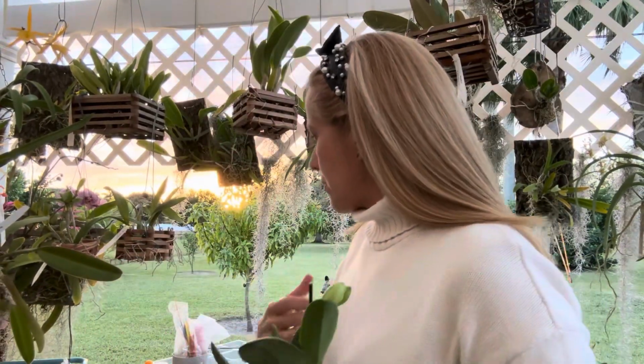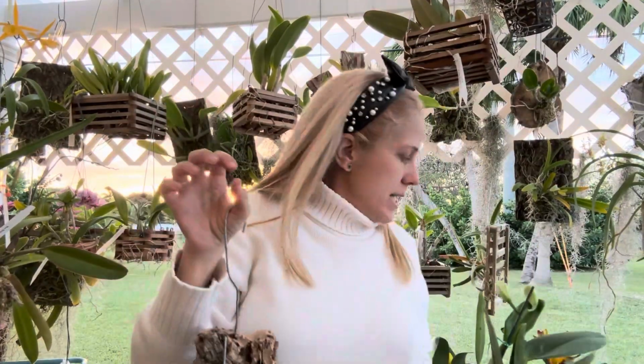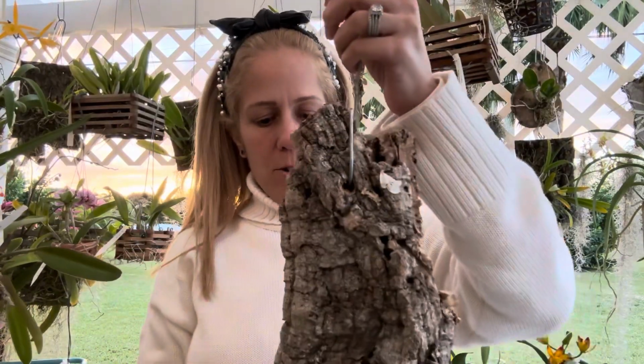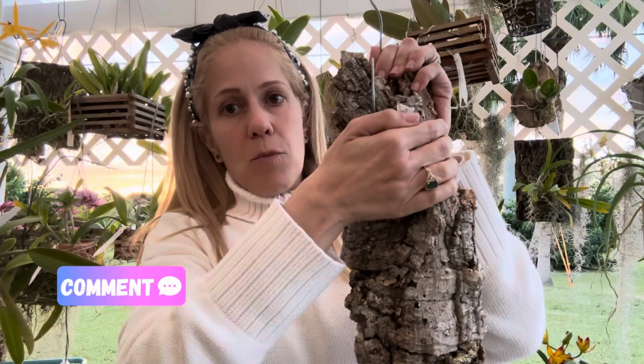But I have a beautiful cork from Backyard Bloom. Oh my God, I just got an idea. I want to put them together. A white and a pink. Why not? I'll put one down here and one up here. Yes. Okay, tell me in the comments, should I do that? I mean, I know they're going to get bigger, but this is a big enough mount. I got this from Backyard Blooms. And one here and one here.